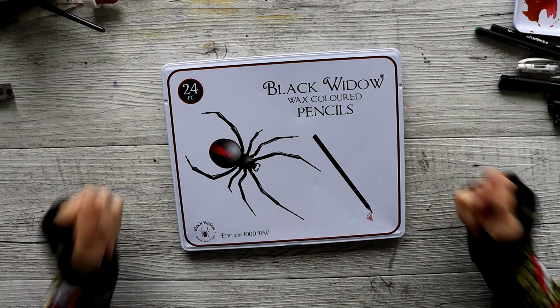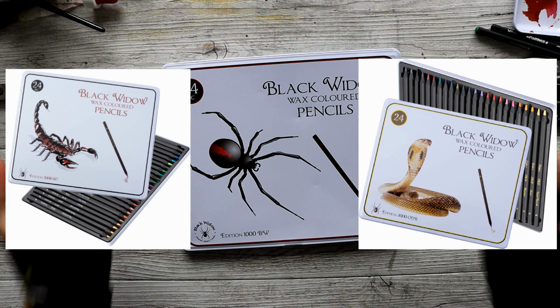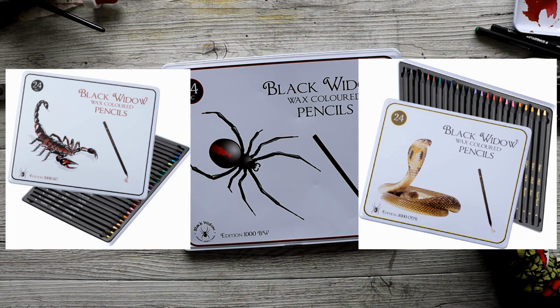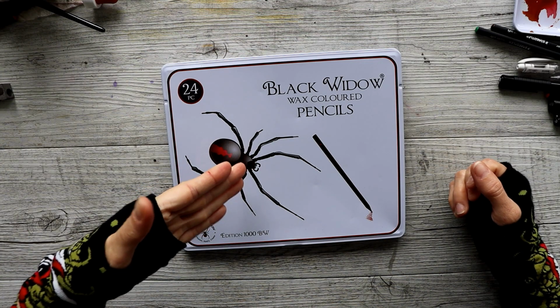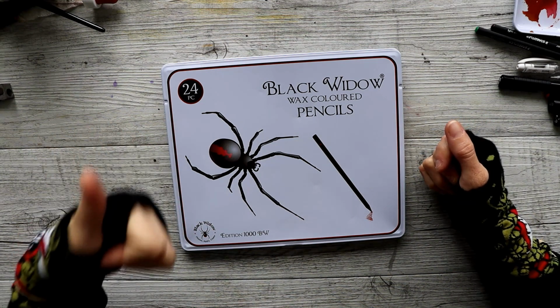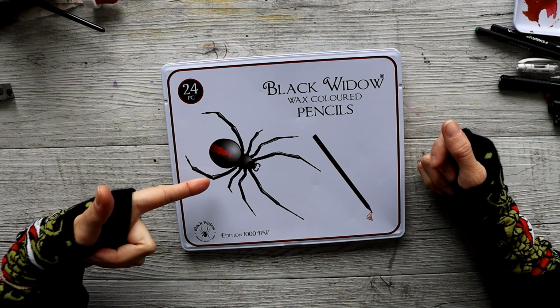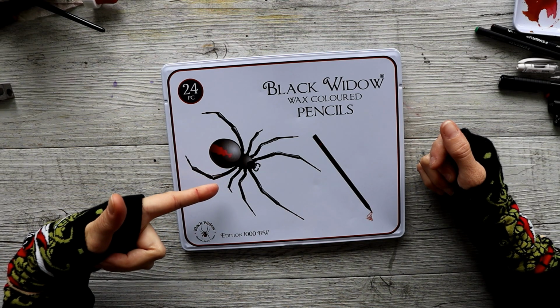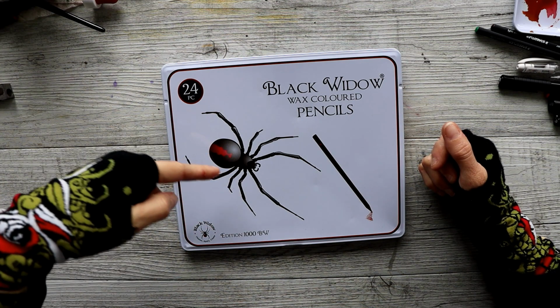There's actually a set of 3 that you can get. I will have the pictures of the others here. It's cool. One's got a scorpion on it, one's got a cobra. The one I was drawn to the most was this one because the colors are different in each set, and it's got a redback on it. We have these here in Australia, and they are poisonous and they are terrible spiders.